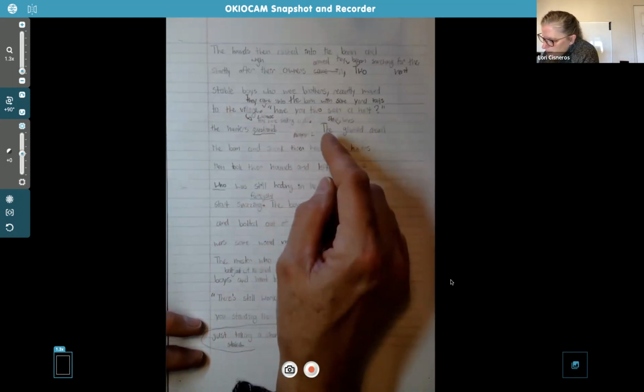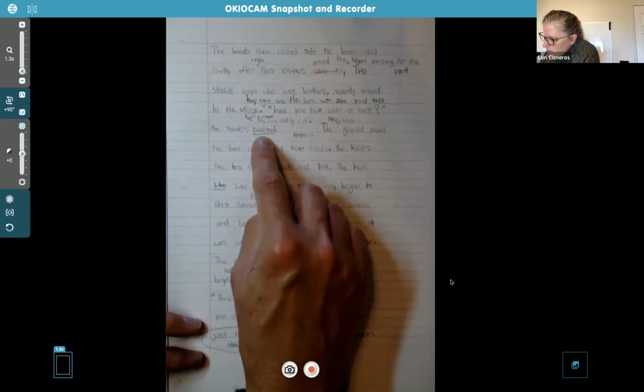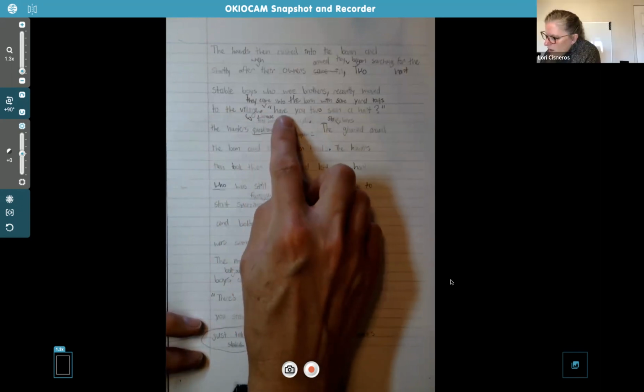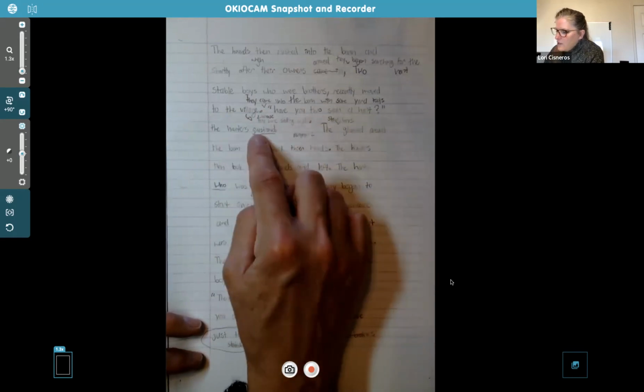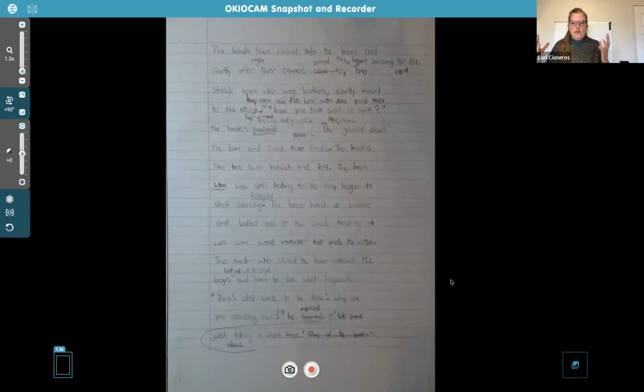And then does it go down to this part here? The hunters questioned. It goes, have you two seen a hart? The hunters questioned. Okay, got it. And so here you've got your second paragraph. So she's now at the point where they're asking, have you seen the hart? And then the next part is the second paragraph, which goes into the problem and the conflict.